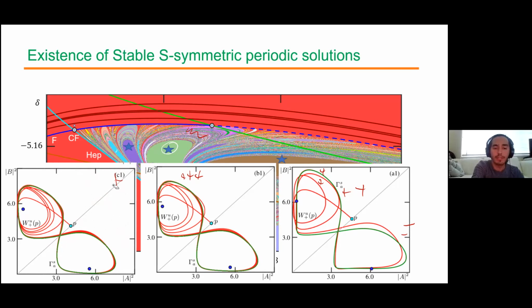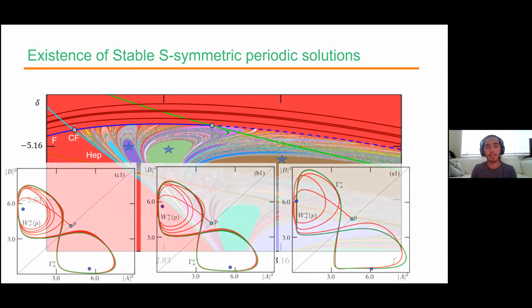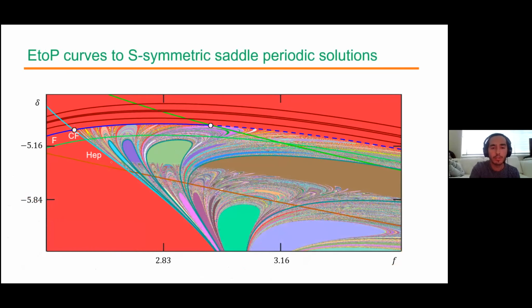And the real question that comes next is, these are the solid regions, so why do they appear? Why do we just start seeing these kinds of objects now? What we did is take this attracting periodic orbit and do continuation, and we can see that it goes through a saddle-node bifurcation. So it is created, or it disappears, together with a saddle periodic orbit. And this is interesting because now we have this attracting periodic orbit that disappears with a saddle periodic orbit that is also S-invariant.